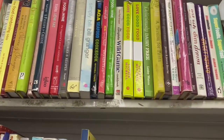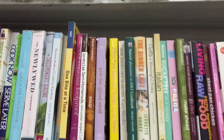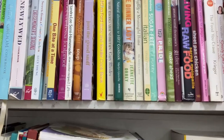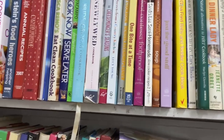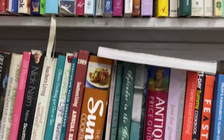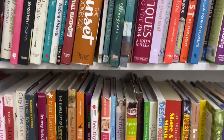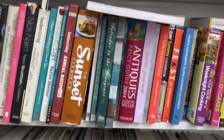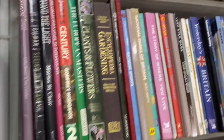From 35 pesos. They have 10 pesos. Price from 10 pesos and up. Cheapest is 10 pesos. These are cookbooks here. They are used books, but they still look good. Another one here.